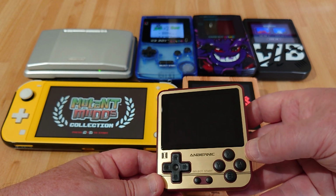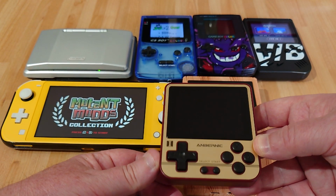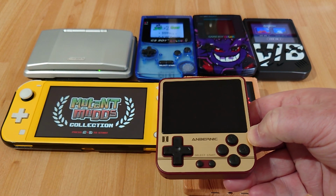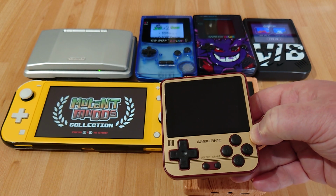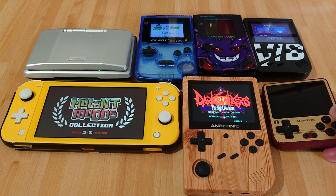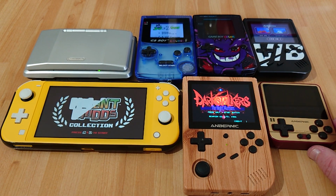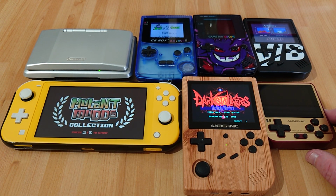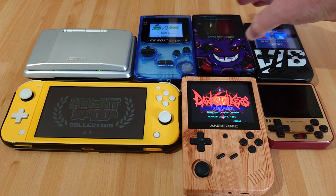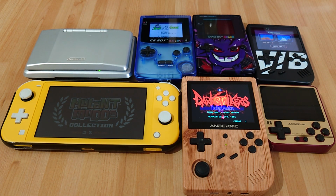PlayStation 1, some of the games it plays well. If you put on new firmware, it can play some Nintendo 64 games and even some Dreamcast. But I've got to admit I haven't put the new firmware on, or the better firmware, which I should do really. But I'm not that technical, so I'm worried I'm going to mess up my console and lose stuff. So I'm going to have to back it up and do that properly at some point.